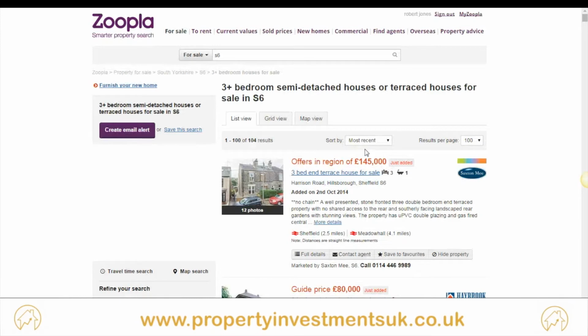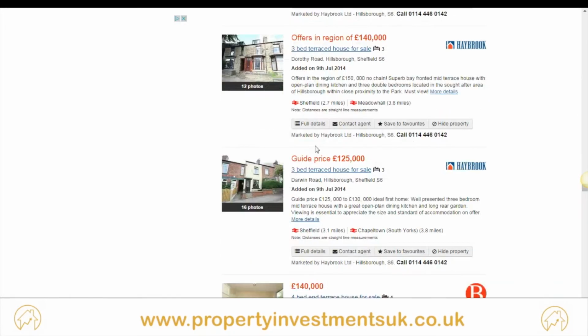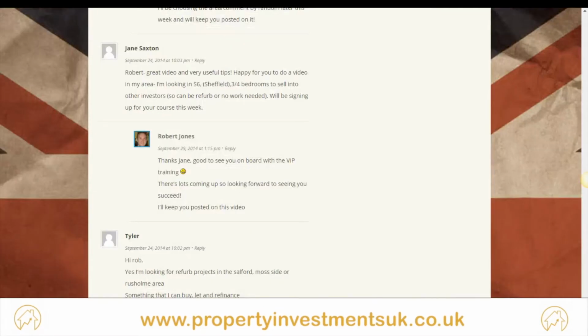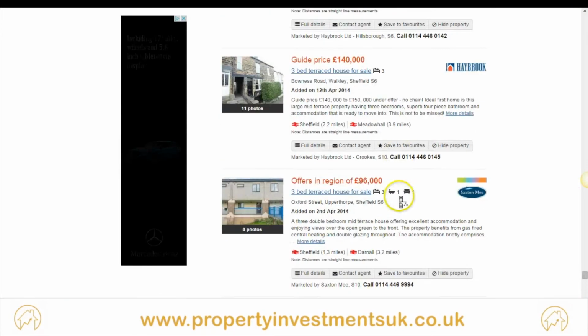for this we want to do a reverse search really. So instead of starting at the top, we're going to start right at the bottom and see which properties have been on the market the longest that may fit the criteria we're looking for. So Jane's criteria is 3 to 4 bedrooms to sell on to other investors, can be refurb or no work needed. So the condition of the property is not really the main concern at the moment.